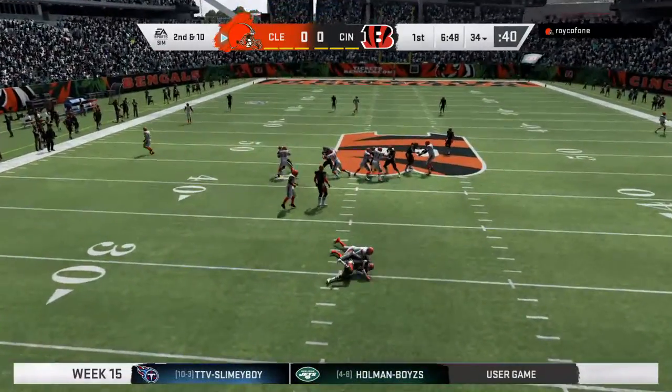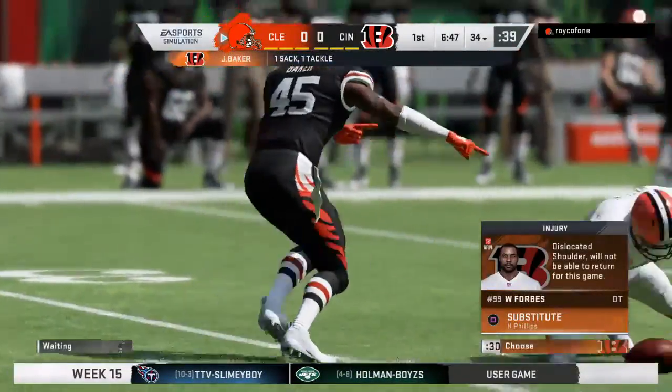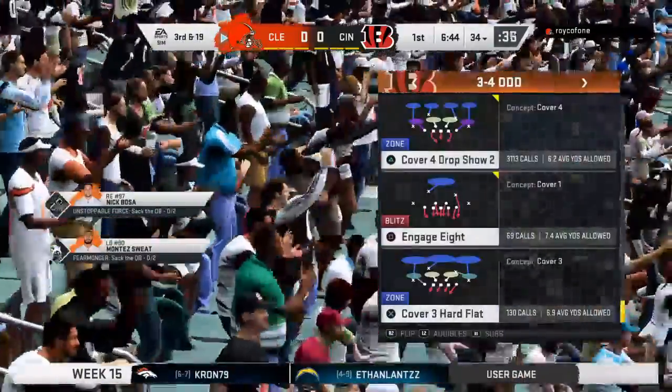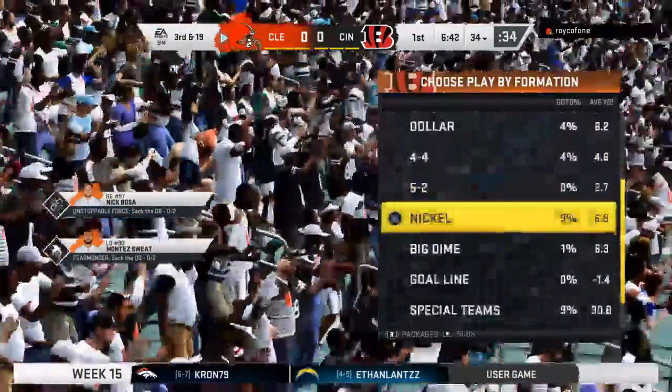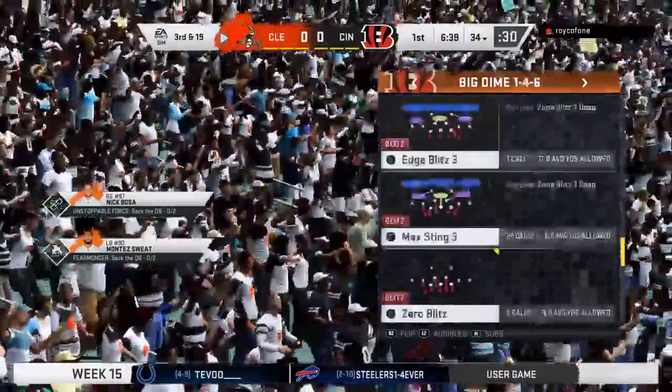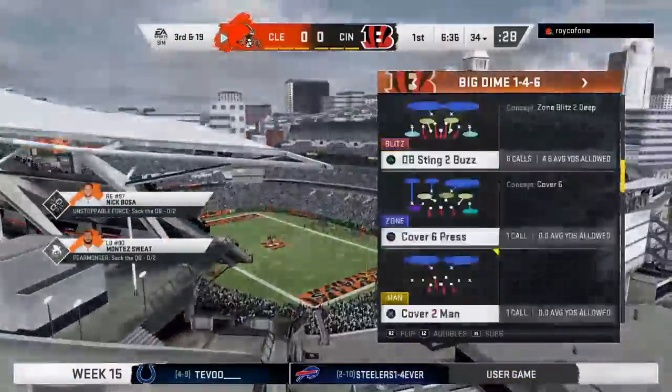Here's Watson, nowhere to escape, and he goes down. Give the sack to Jerome Baker. And that's their first sack of this game, but how about last week? 6 sacks. Great coverage downfield, which helped that pass rush. They are really working in sync right now.